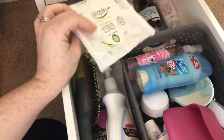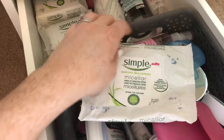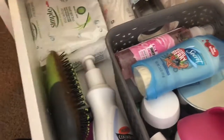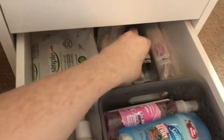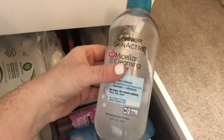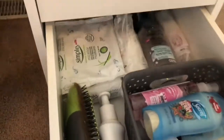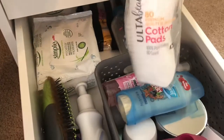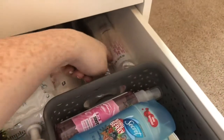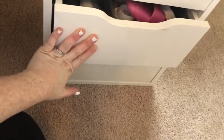And then back here I have all of my makeup wipes. Obviously, as you can tell, this is the one I use, the Simple Micellar Sensitive Skin, because I have pretty sensitive skin. And then I have the Garnier Micellar water, the actual water that I like to use if I have waterproof mascara on. This really helps take it off. And then I just have some Ulta cotton rounds. And then I have the Real Techniques brush cleaner that goes on top of this to clean your brushes with. And I keep that in a bag because it sometimes leaks. So that's the fourth drawer.